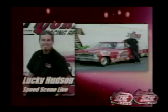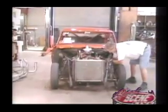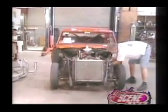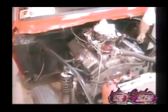It looks like Keno the race dog is also quite enjoying the new Hedman Hustler headers install. They're giving him full reign of the facility, and he's making himself right at home.